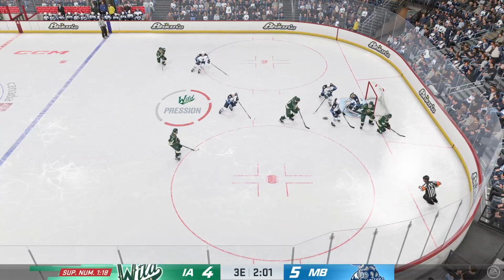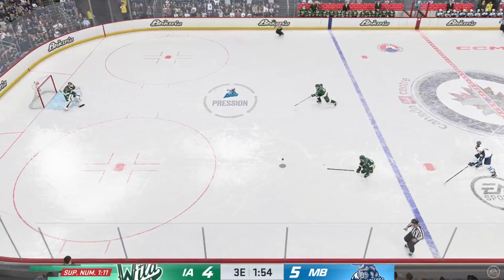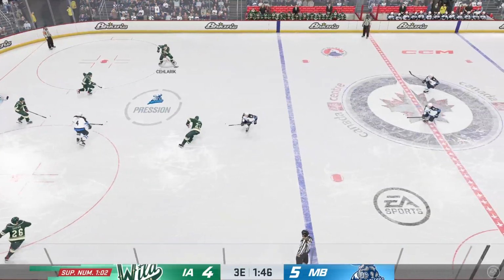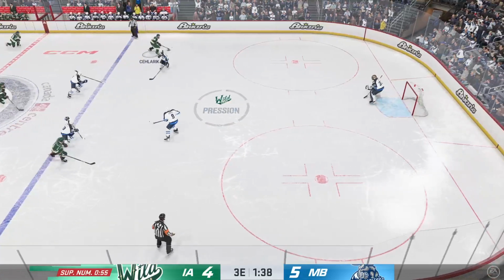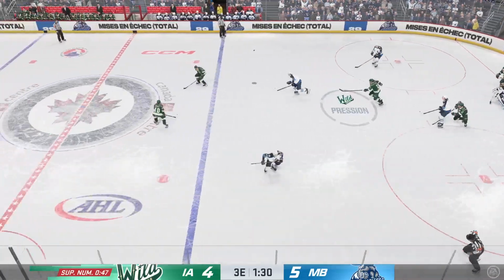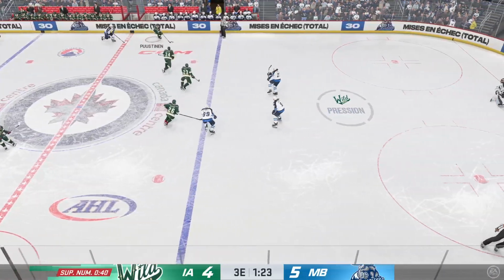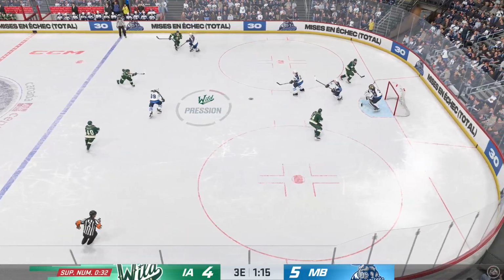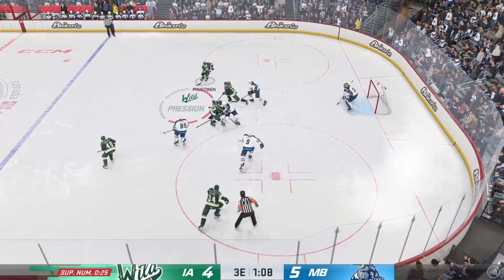Cutting to the front of the net. The Moose have gained possession. Good clearing attempt. Retrieves the puck, trying to kickstart this power play. Gains the zone through center. Here's a centering pass. Picked off in front. And the puck clears the zone. Iowa's ready to go on the attack. Handles the puck. Denies him. He got all of it. Takes that pass back to the point.